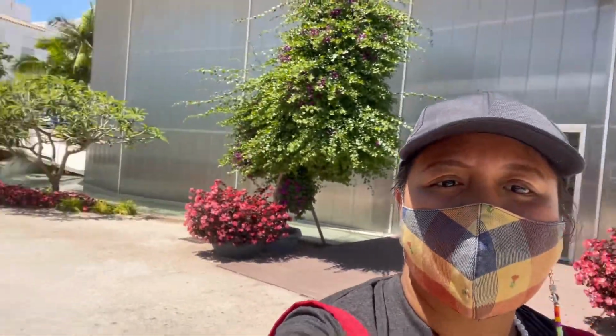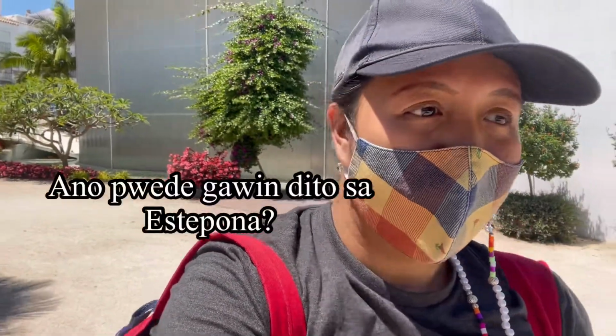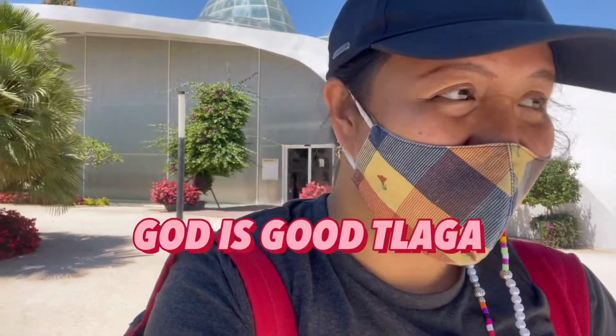So, tapos na guys sa Orchidarium. Maganda yung place. And it's so fun. Ang ganda rin ang architect niya. Sa totoo lang, nung tinitingnan ko kung ano yung pwede namin gawin sa Estepona, ito yung isa sa mga pinakamagandang napuntahan namin. But yeah, God is good talaga. Kasi nadaanan namin ni Eman.